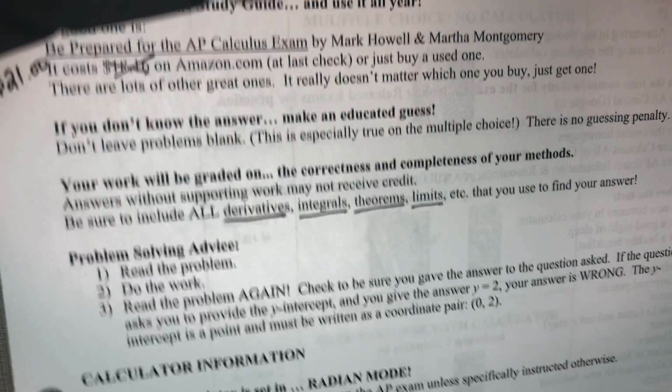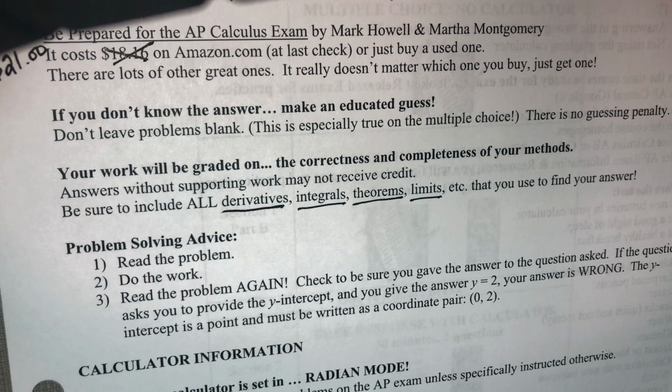And I'm going to be modeling that for you all year long, and I'm going to be expecting you to show that in your work as well on free response problems.